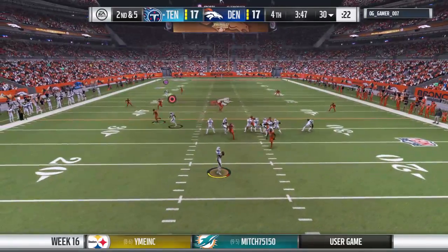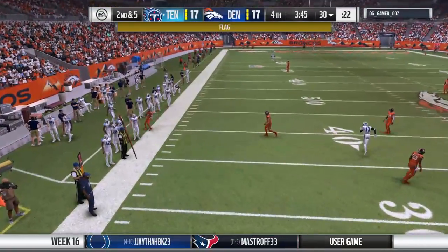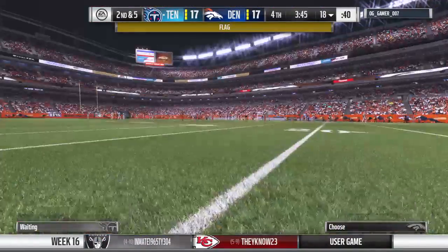They'll look to throw. And he'll throw this one away. I don't think he's out of the pocket. No, here comes the flag.